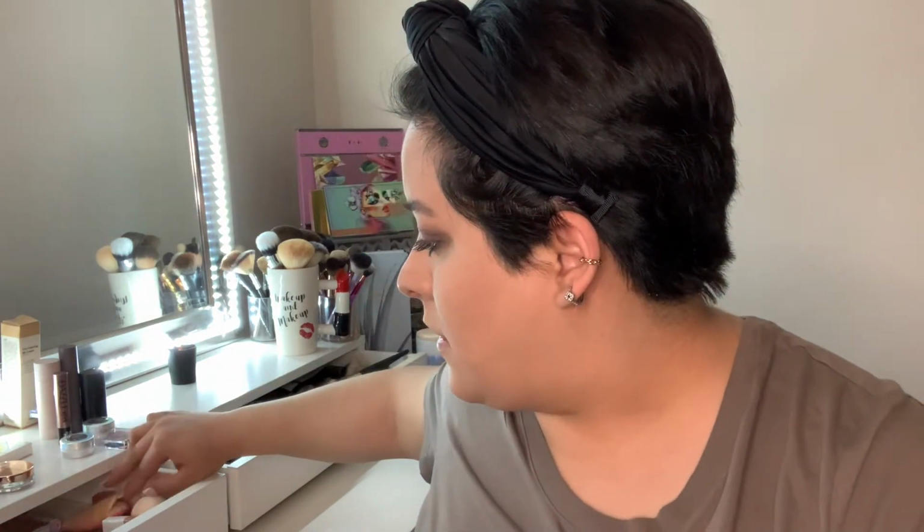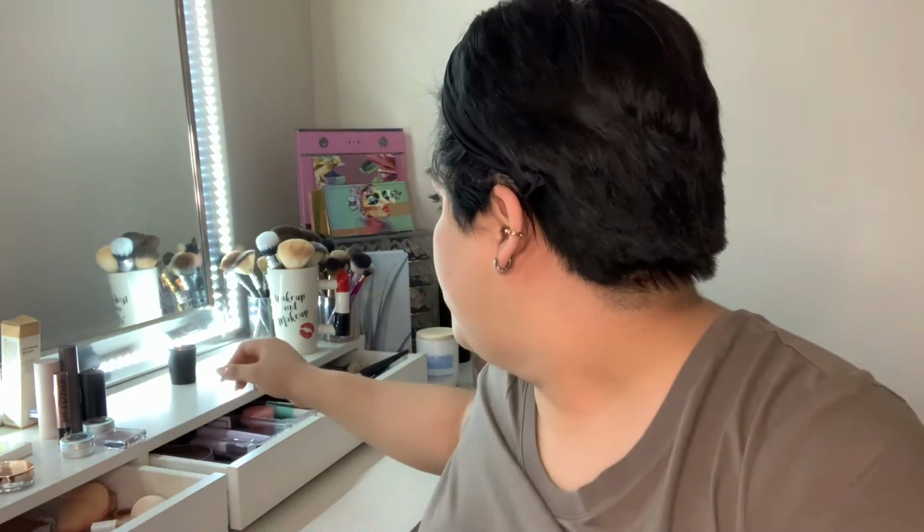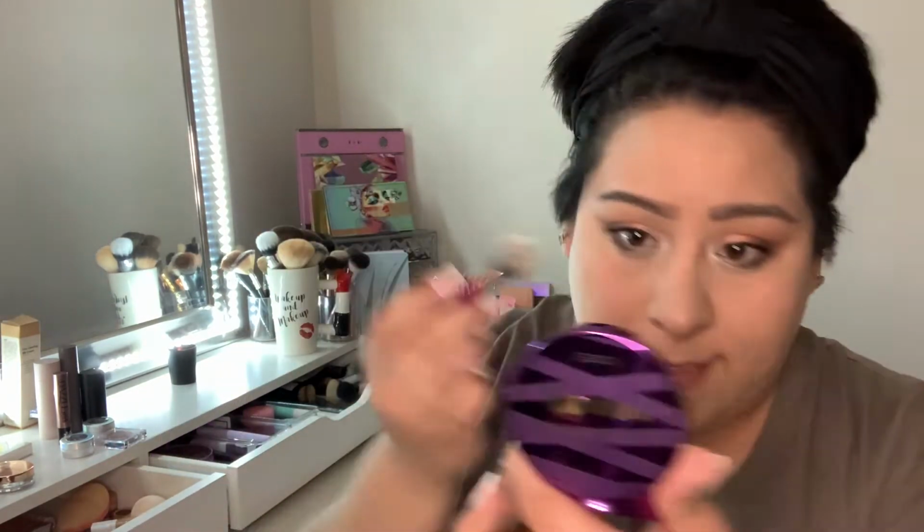I'm gonna grab my puff here from Beauty Blender. Whatever powder's left over here, I'm just gonna kind of dab. I feel like it kind of got dark here, and I don't want that. Just grab my setting brush here and dust it off. There we go. That's okay. And again, this is a Wet n Wild Big Pop-Up mascara.